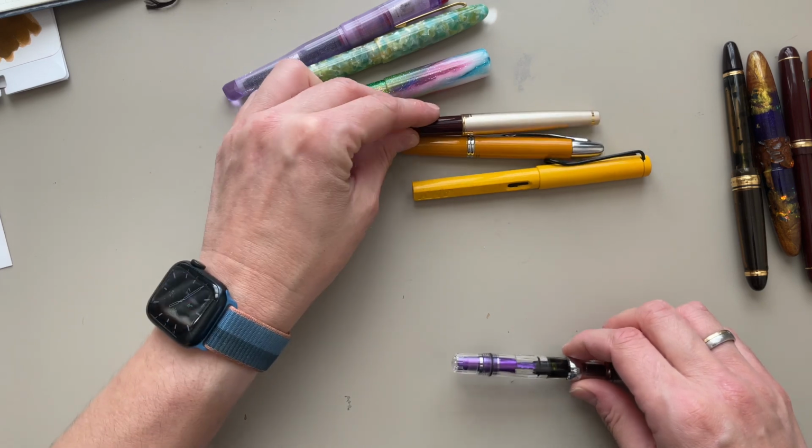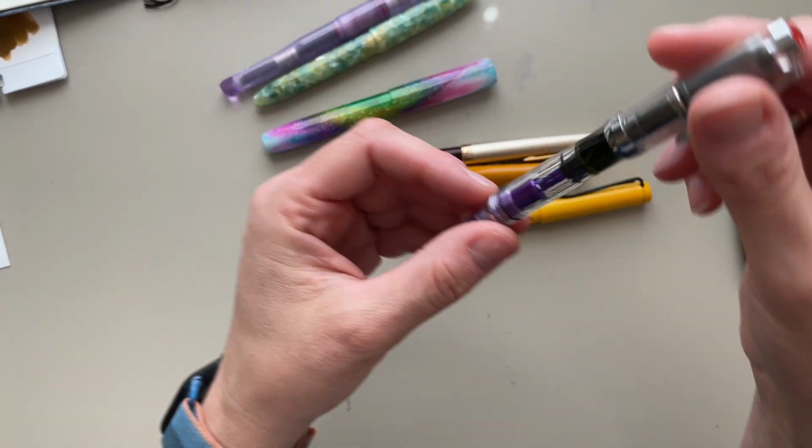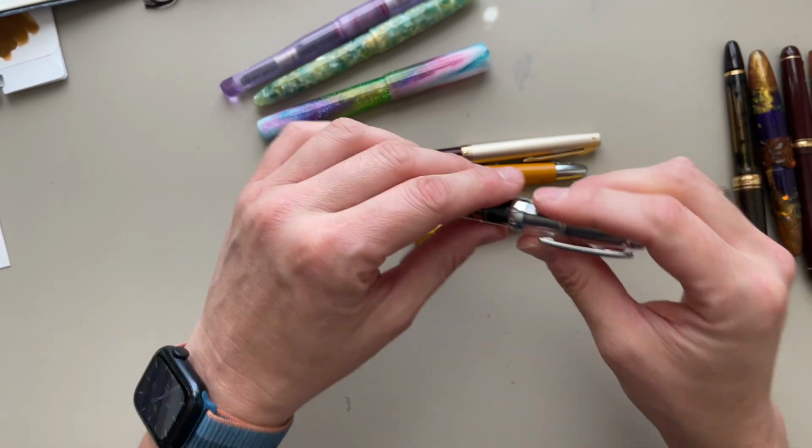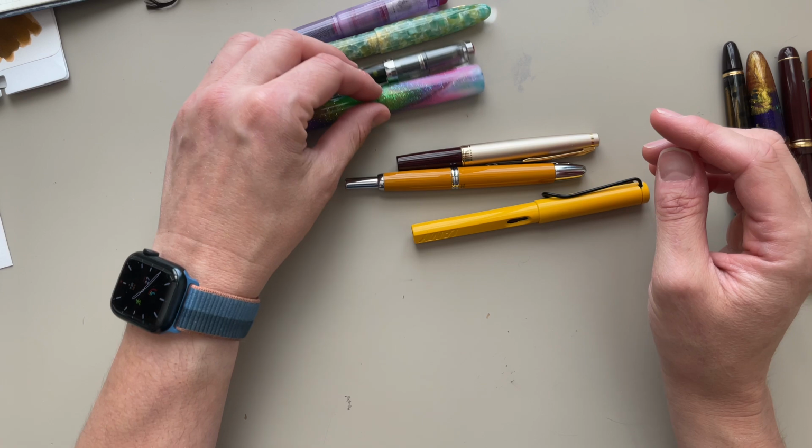I wanted to look at these two more closely. This one is still basically half the piston filled. I really enjoy this ink, and so I'm just going to move it forward.